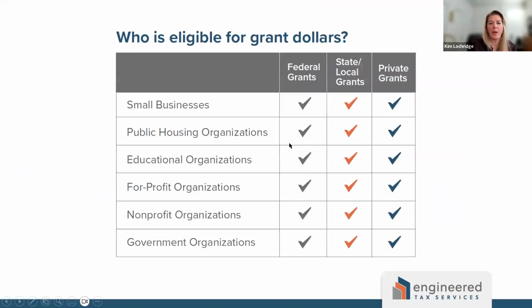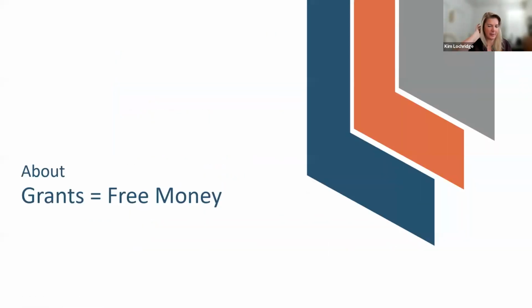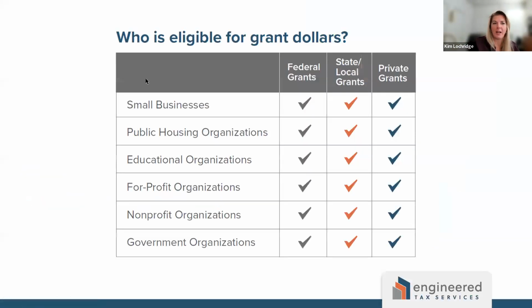We also offer grants. Okay, so sorry, I'm sliding around on these. So moving from research and development to grants, the grants is something that we also help with. We have grant writers on staff, and grants, as everyone probably knows, is just free money.